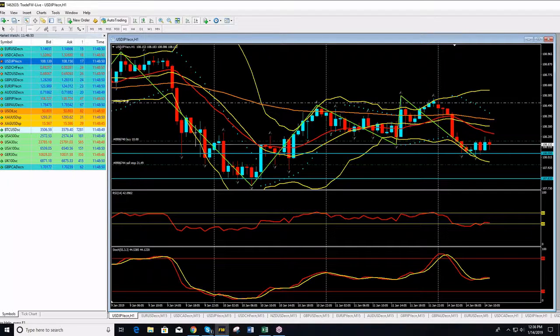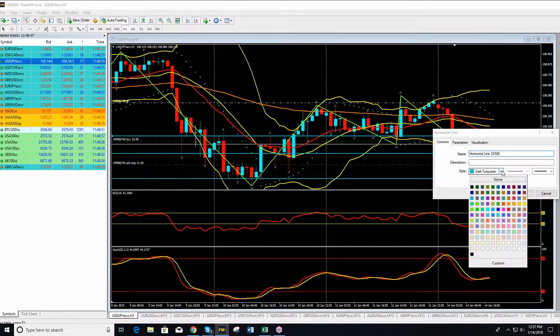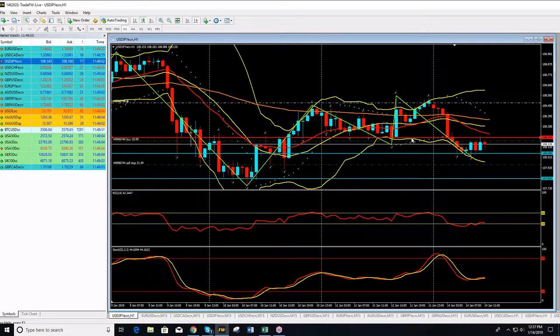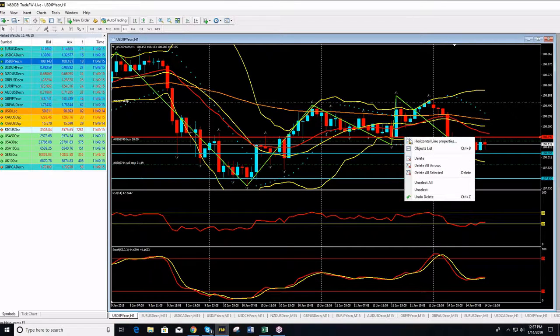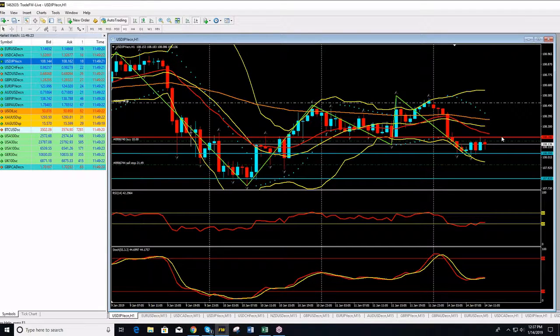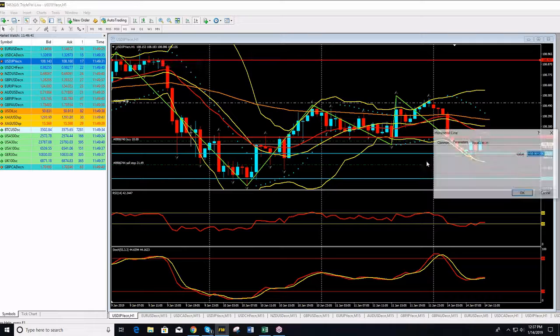So guys, resistance level. There it is. I have a resistance level exactly at this point here. Let me see. Actually, exactly at this level here. 108.20 is the resistance level. And then there is another resistance level here. Dollar yen, not dollar CAD, dollar yen. Let me see, I have to be accurate on that. 108.91.